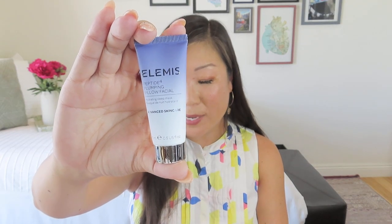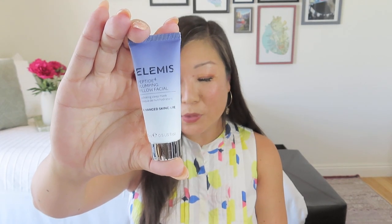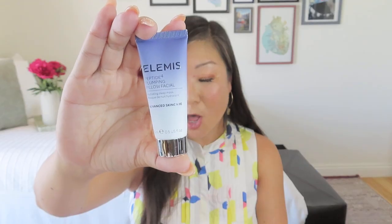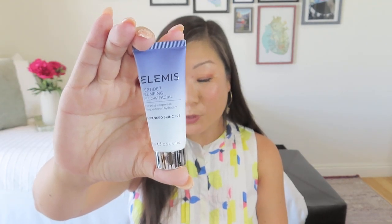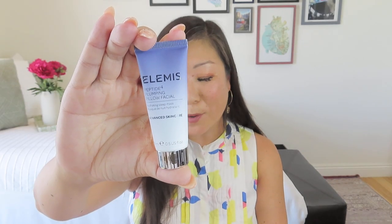Why you'll love it. If you've been hesitant to try a sleeping mask, maybe you don't want gunk on your pillow, you'll be happy to know that this gel wears comfortably and all night long and stays on your skin. It feels soothing going on and leaves skin feeling softer and looking refreshed by morning. Not a bad way to wake up.